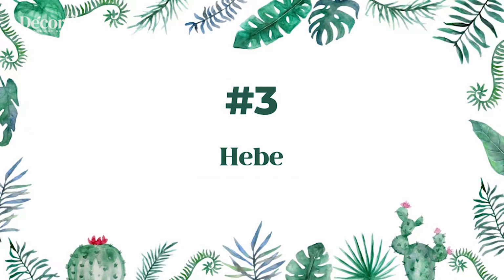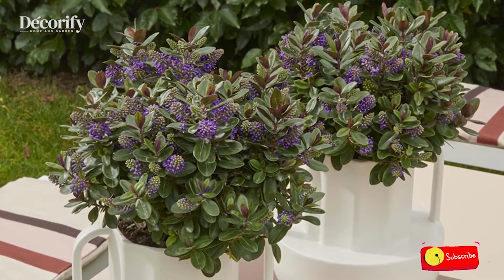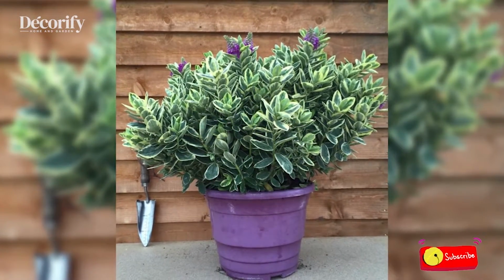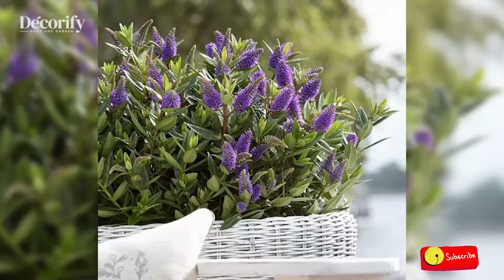Number 3. Hebe High Voltage. Hebes are incredibly easy to grow hardy shrubs that come in a range of shapes, sizes and colors. Hebe High Voltage is a perfect container specimen. Its size lends itself to being grown in a patio pot quite happily.